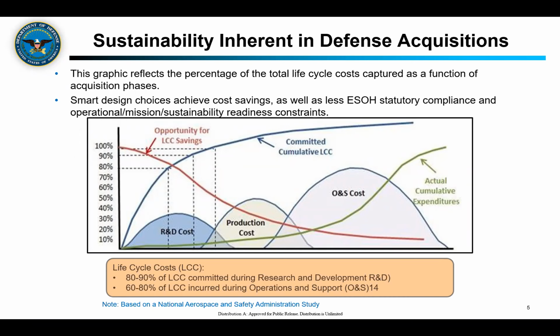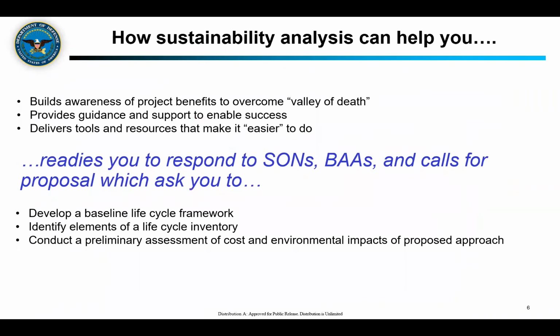And so our goal, our job, is to take this research and development community and inform the program acquisition community with solid data. We talked about data, about why and when and where we should be making these changes, and what the benefits are for them. And I think the sustainability analysis guide helps us in that regard. What the sustainability analysis can help you with is that it builds awareness of the projects. I mean, we do have this thing called the Valley of Death, and everyone here in the room probably understands that. So we've been struggling with how we can avoid that.